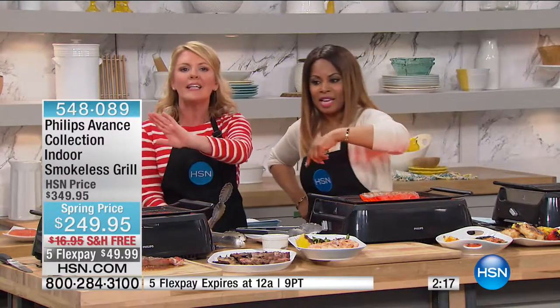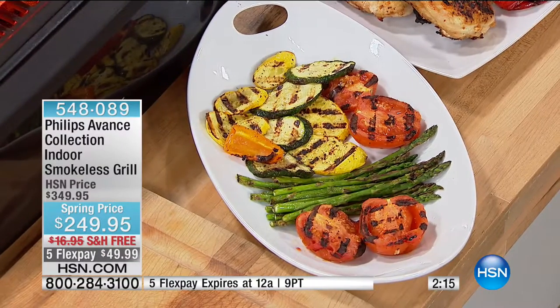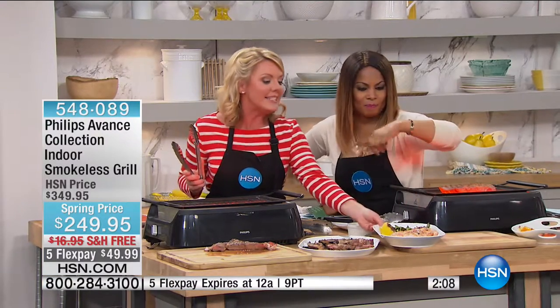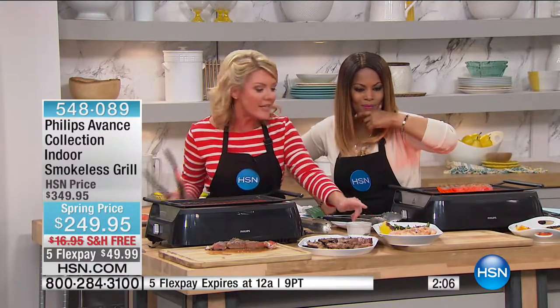Show everybody, exactly, for the sake of time. In 15 minutes time, we have literally done 10 different entrees. Oh my gosh, and they've all turned out beautiful. Steaks and mushrooms. We've done the grilled vegetables, which are my absolute favorite. The salmon, with perfect caramelization on the top.